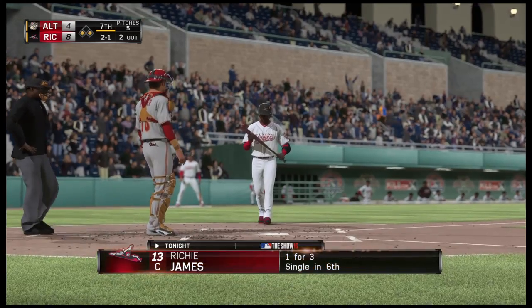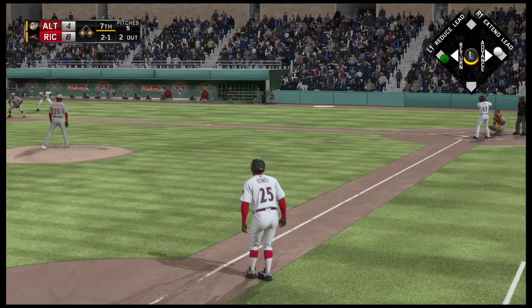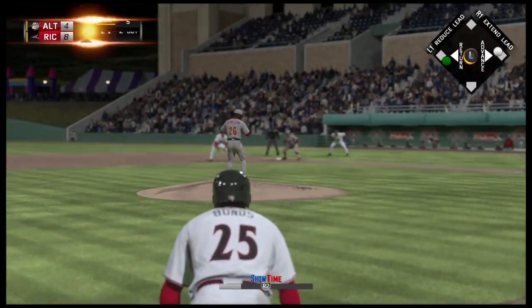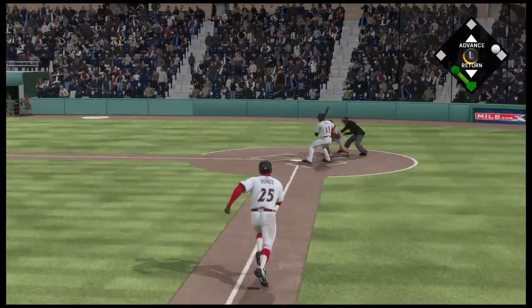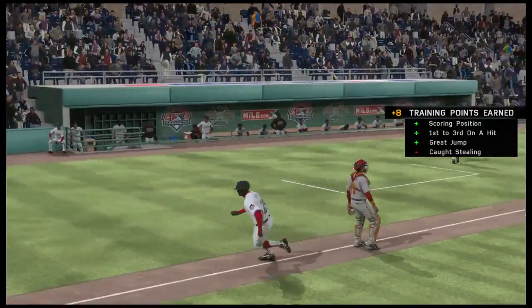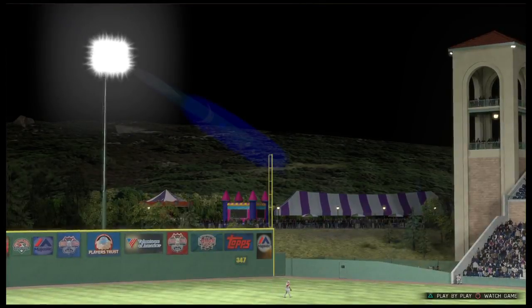Richie James will stand in. And I've got to think these add-on runs will really make it difficult to come back from. Come on, see it. They wait for a good one and drive it. He picks one out, and he runs out of gas between bases. They tag him out to end the inning. So it's two runs on two hits, no error. Oh, he's got to try that.